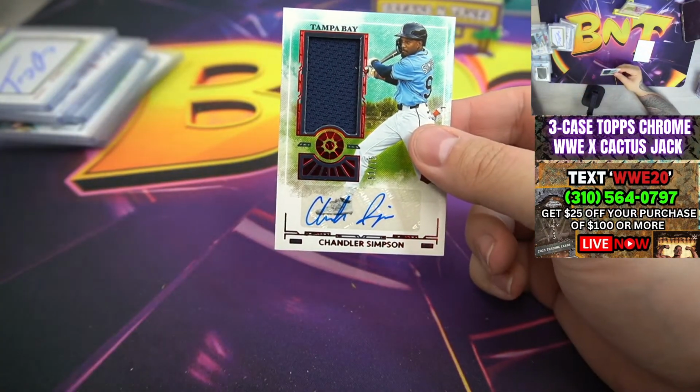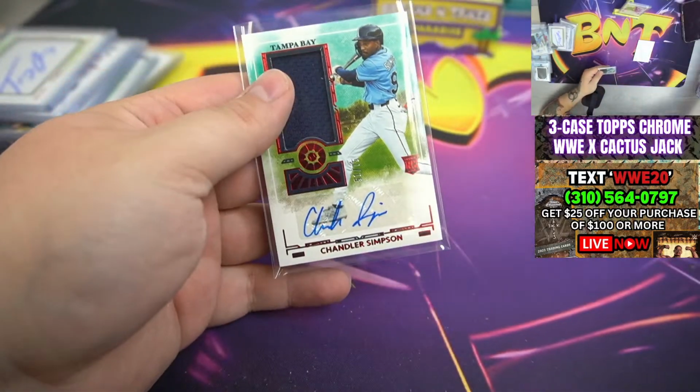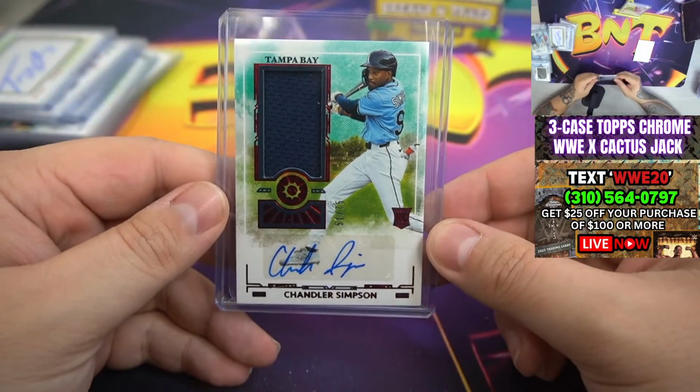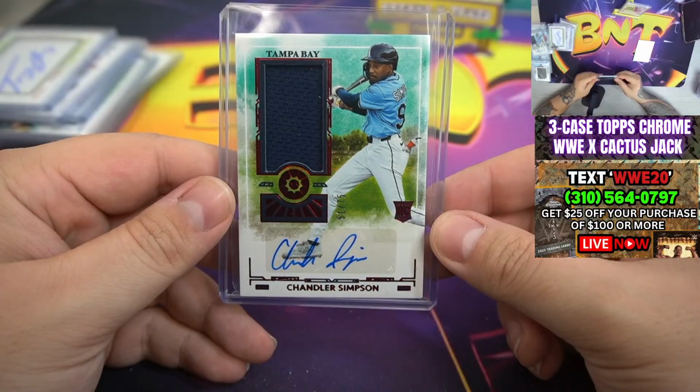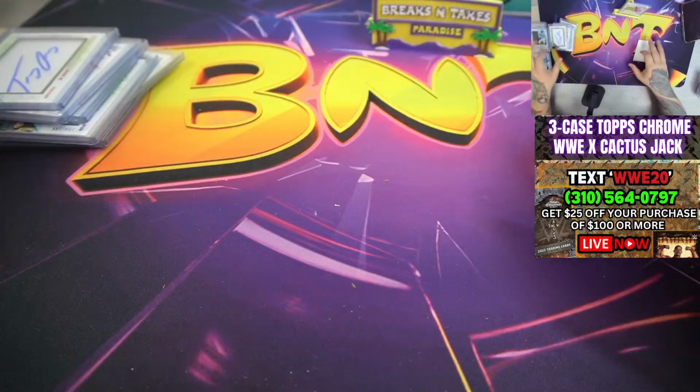They're just going to keep on going, man. I think winning the break at this point. 51 out of 75. Chandler Simpson on the red foil RPA. 51 out of 75, Chandler Simpson. Patch and rookie auto. Very nice.